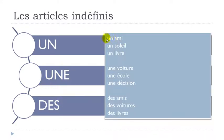Here ami means friend. Un ami, and then we tend to make this little link between the two. Un ami. Soleil, sun. Un soleil. Livre, book. Un livre. Voiture, car, feminine. Une voiture. École, school, feminine form as well. Une école.